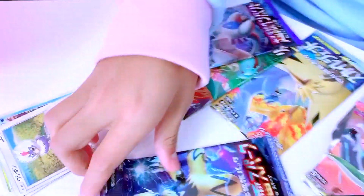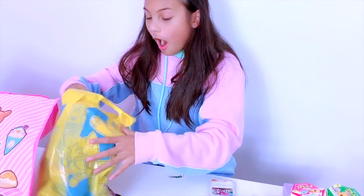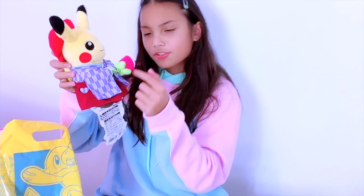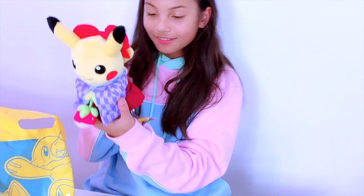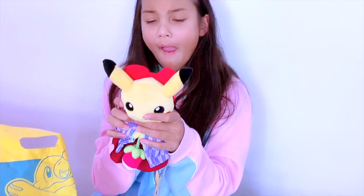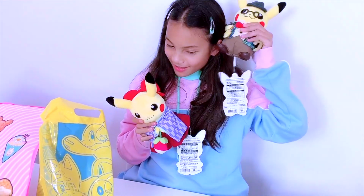These are so cool. So excited. Oh, it's a little Pikachu. Mono. A cherry? I'm not sure what that is. I don't know. It looks like a turnip. A turnip. And it's Japanese. Another exclusive Pokemon. Oh, Japanese. So cute. Now you have both of them. Both exclusives.